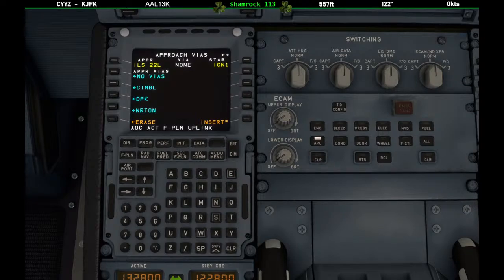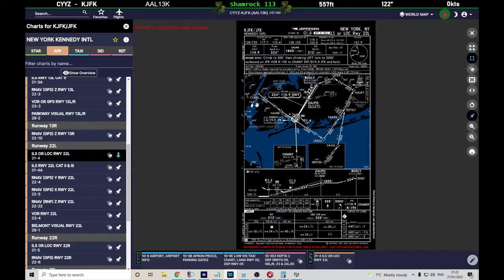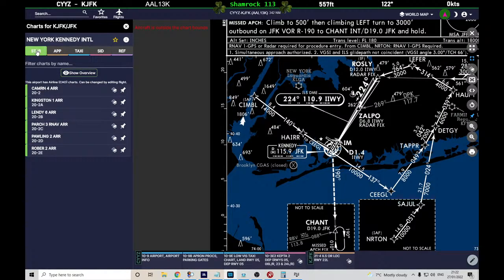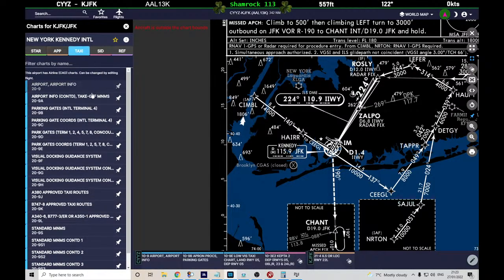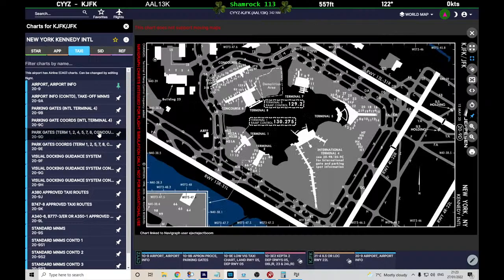So for runway 22 left, our initial approach would be Kimball. No STAR, just in via IGN. Okay. Let's keep that, and let's get our airport. Let's see. International, nope. It's not going to be international. Let's keep that parking gates there.